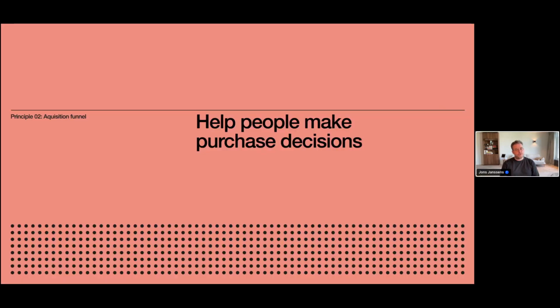And the principle for this acquisition funnel, again, I think it shouldn't be too much about selling, because that's a very bottom funnel approach. It's about helping people making purchase decisions across that funnel. So even from the awareness phase, bringing them down to the acquisition phase, and in the end also converting something.